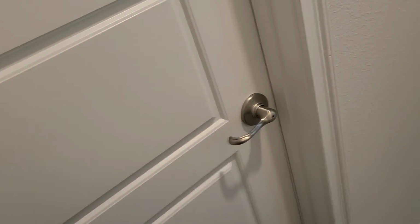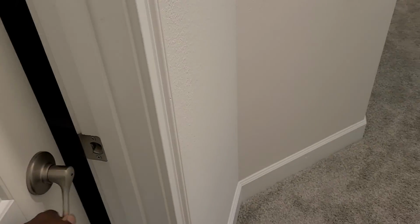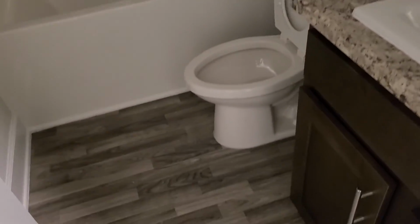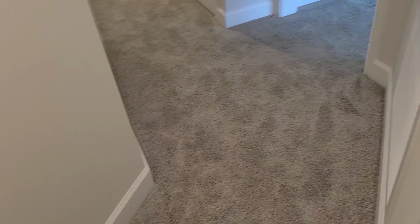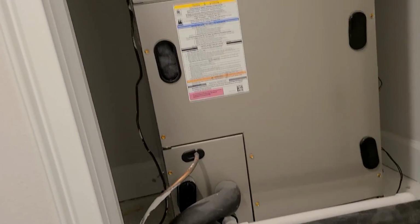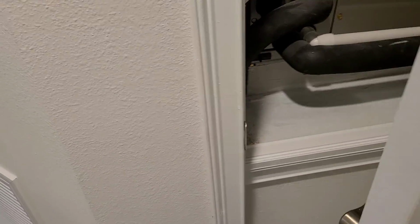We're gonna turn this room right here into an office, so I might just put tile in here also. But my kids' room, we're gonna keep that carpet. You got a bathroom over here, a little bathroom. We got a big space over here for the AC and stuff like that.